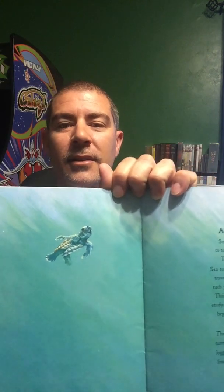At the beginning it talks a little bit about turtles. Sea turtles are related to tortoises and terrapins. They are all reptiles. Sea turtles are great wanderers traveling thousands of miles each year, often far from land. This makes them difficult to study, so scientists are only just beginning to find out about their mysterious lives. There are 7 species of sea turtles, and this book is about the loggerhead turtles. Loggerhead turtles live in the seas all over the world. There's a picture of a little baby loggerhead turtle.